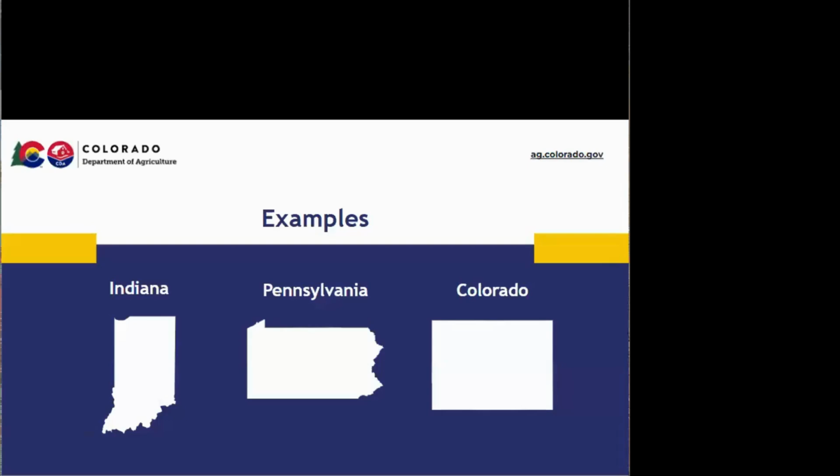So what are districts around the country doing to support urban producers? I have a few examples just from different states. One from Indiana, one from Pennsylvania, and then another from right here in Colorado, who are basically working to provide some type of urban ag program.